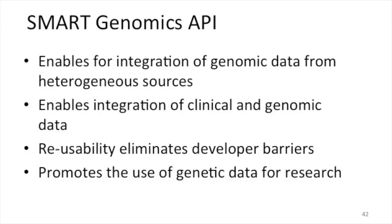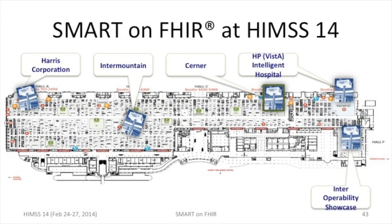We've also implemented a smart genomics API. So I have no idea when Cerner or Epic is going to show you SNP arrays, but we can actually now, in smart applications, go get both against your, let's say, 23andMe data repository and your electronic health record and show one place a combined view.